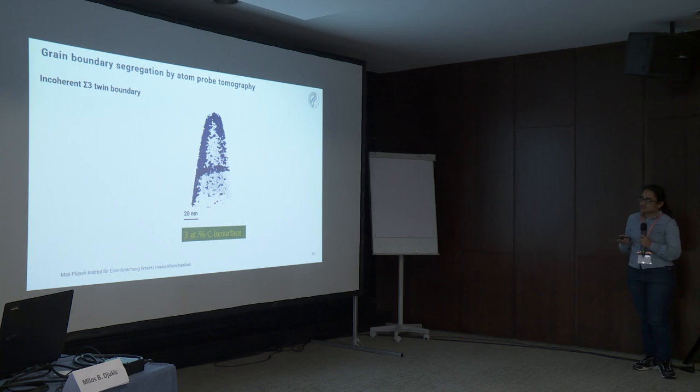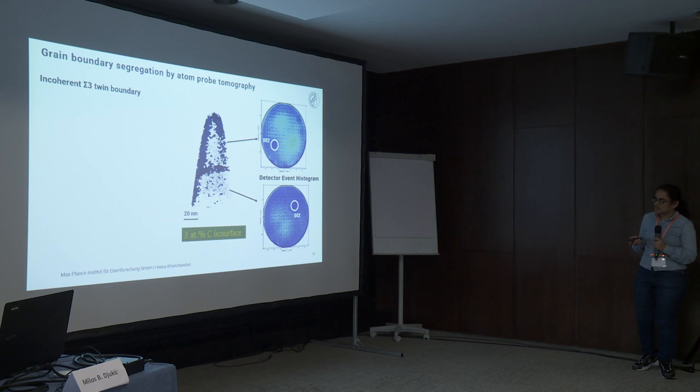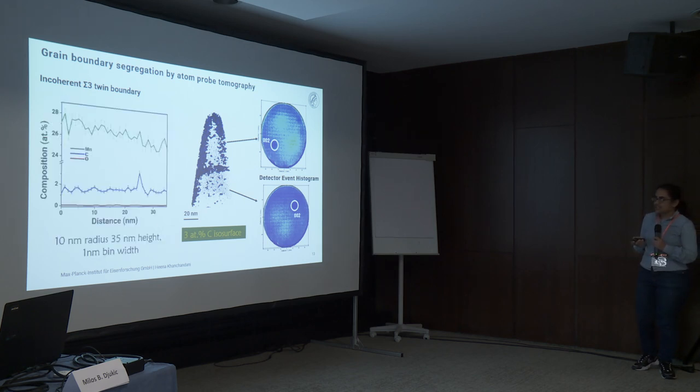And so we first examined the incoherent sigma 3 twin boundary from the uncharged sample. This is the atom probe crystallography, with which we can map the 002 poles from both of the grains, and the inversion of this pole confirms the presence of the sigma 3 twin boundary in between. At this boundary, we observed 3.3 atom percent of carbon segregation, and there was no oxygen or manganese enrichment at this boundary.